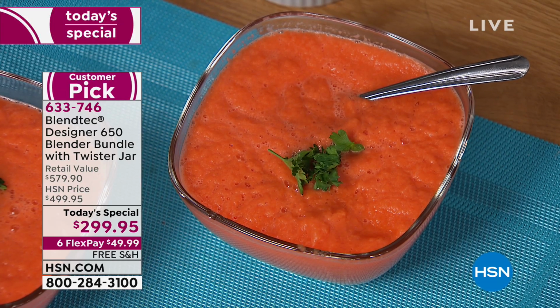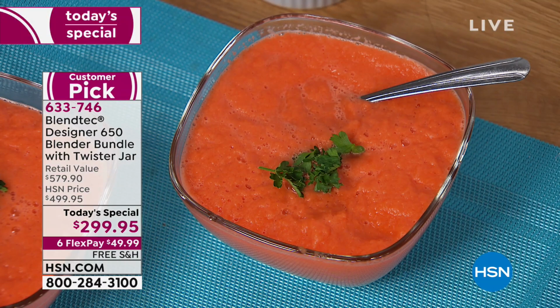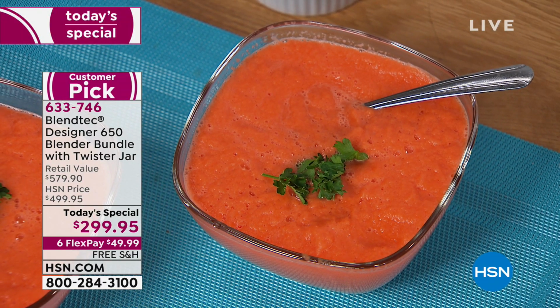You could always add some salt if you wanted to add a bit of sodium. Oh my gosh, that is so good. Isn't that fresh? And I've tried some soup that's been made in other blenders, even ones that we've sold here. I should tell you, it doesn't taste anything like this.